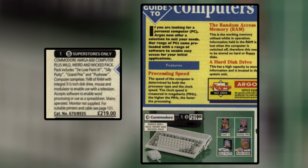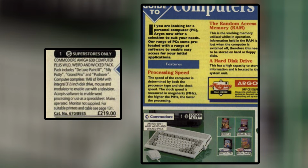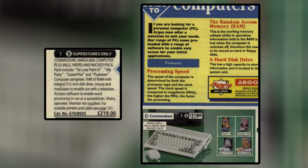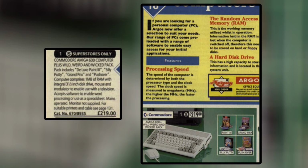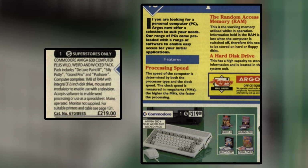This included Deluxe Paint 2, Silly Putty, Grand Prix and Pushover. Sold at the same time as the 1200, it was really considered old gen at this point, hence the reasonable cost compared to the other Amiga offerings.